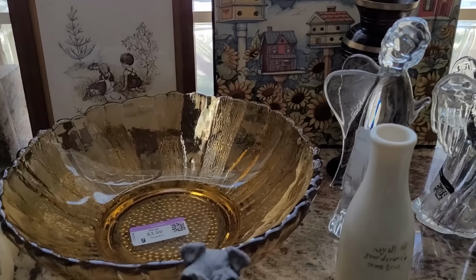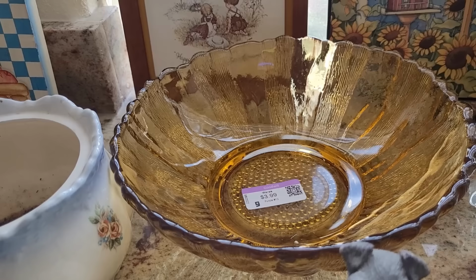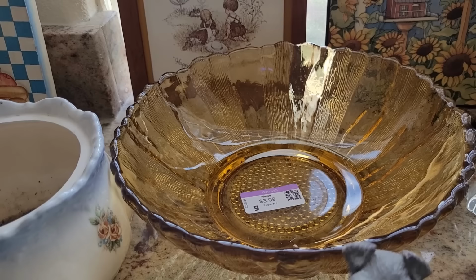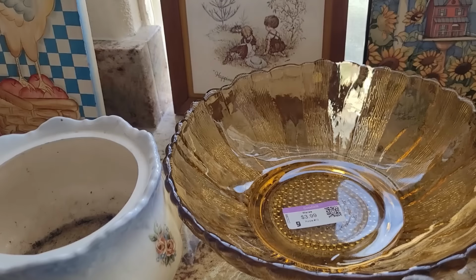Here is my gorgeous Indiana glass sunflower bowl. This will be added to my personal collection. I do have an identical one, which has three smaller amber bowls and four clear glass matching. I use it to serve summer salads in. Just paid $3.99 for it.